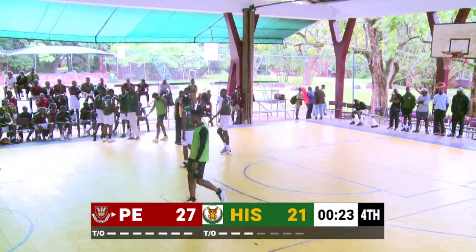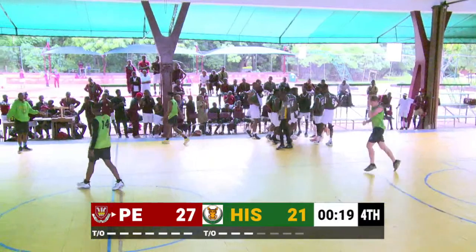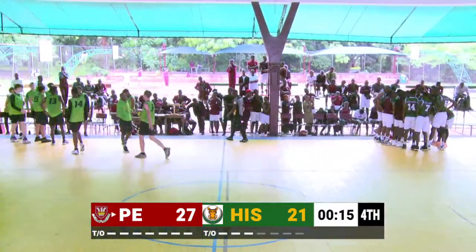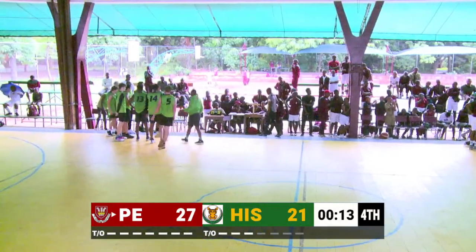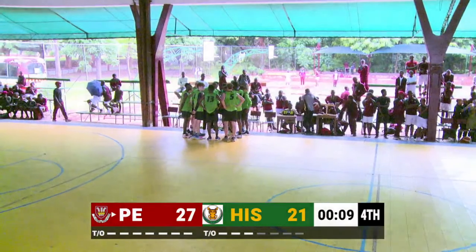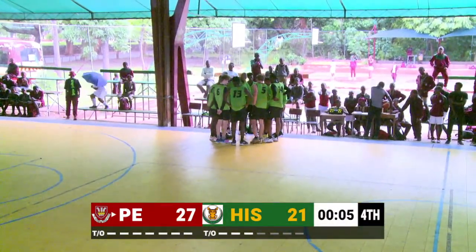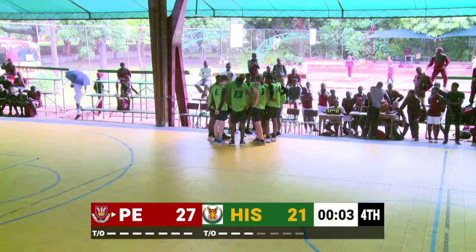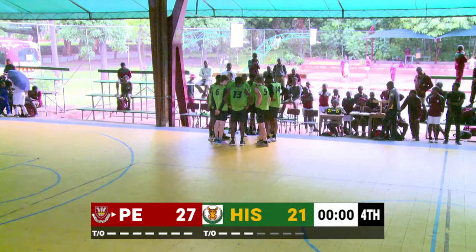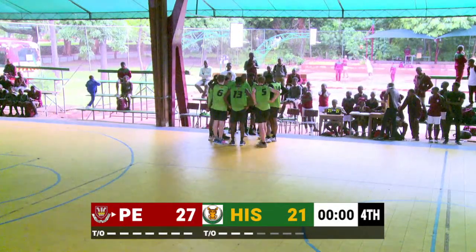That should be the end of the third quarter. And the score is now 27-21. And HIS has cut PE's lead from 10 points to 6 points. The Panthers need to find an answer for Wilfred, because he scored almost 90% of HIS shots.